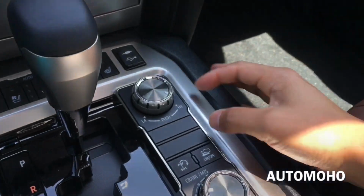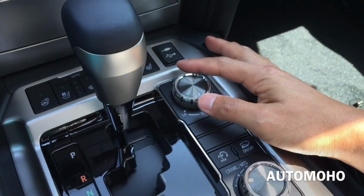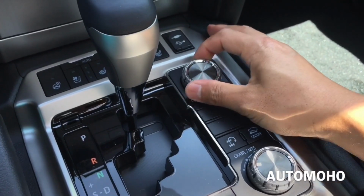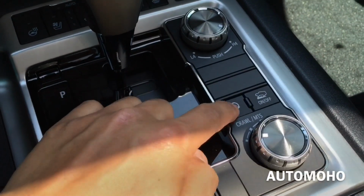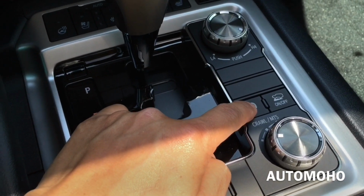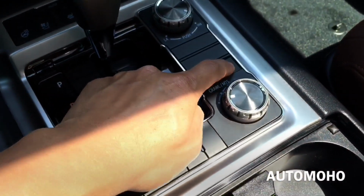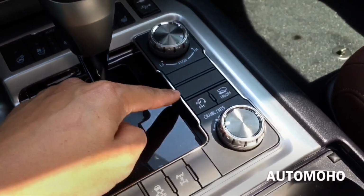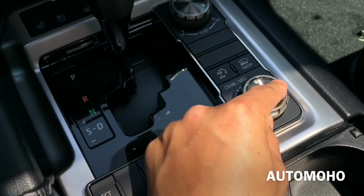Over to the right, you have the L4 and H4 button. You can lower it or raise it up. And there you have your turn assist button. And next to it, you have the crawl control button. And I think you have to put it into L4 in order to use it. And this is the knob to change the crawl setting.